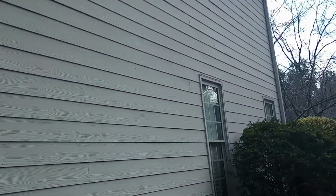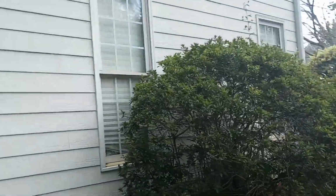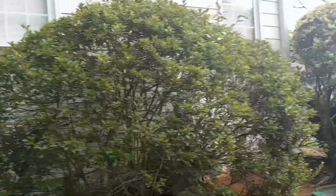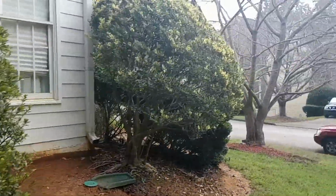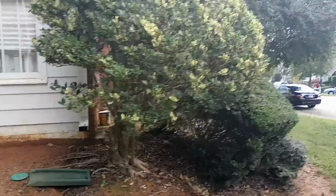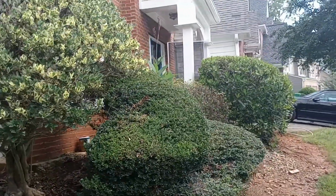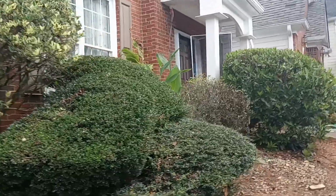for financing options. Yes, that's right. They have financing options available. And if you're going to be selling, just give me a call and we can discuss how to get these renovations done on your home.